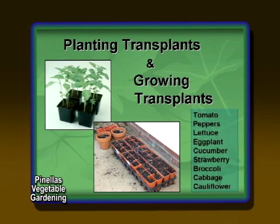They don't need a lot of direct sunlight until they come up above the soil. Then they're going to need sunlight. They need to be moved into the sunlight because that'll be important for them to grow well. Otherwise, they get very spindly.